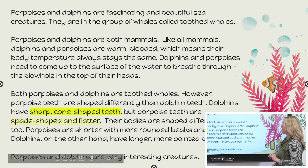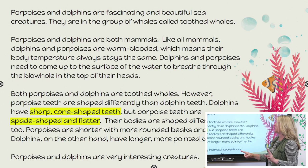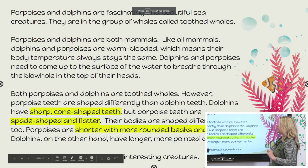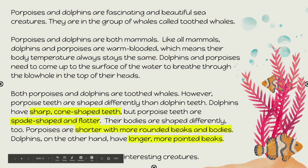Okay, so that's something to make sure I remember. So dolphin teeth are sharp and porpoise teeth are spade-shaped. Their bodies are shaped differently too. So here's another difference between the two. Porpoises are shorter with more rounded beaks and bodies. And dolphins, on the other hand, that's another key word, the signal words, have longer, more pointed beaks.